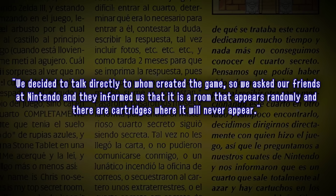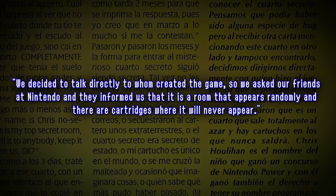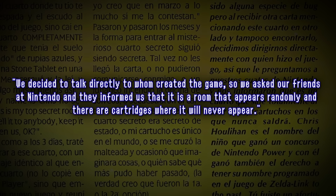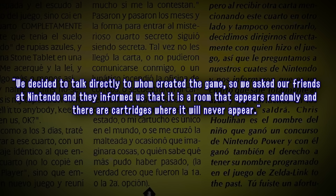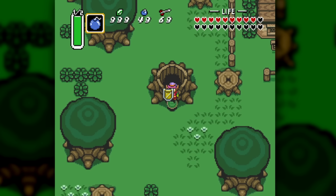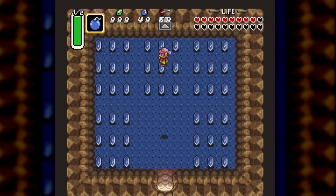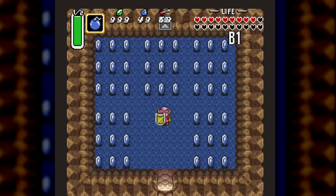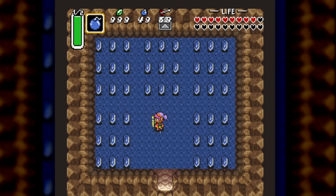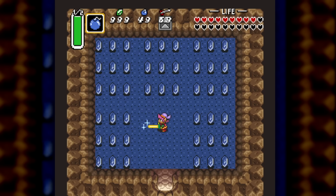Curiously, this interview implies that Nintendo themselves weren't really certain on how the room functioned. They claim that it appears randomly, and that it wouldn't appear at all on certain cartridges. This isn't true. We now know exactly how to access the room, and it is possible on all versions of the original game. Regardless, surely that settles it. Chris Houlihan won the right to have his name written in one of the most iconic video games of all time. But despite this seemingly concrete evidence, there remains some doubt.